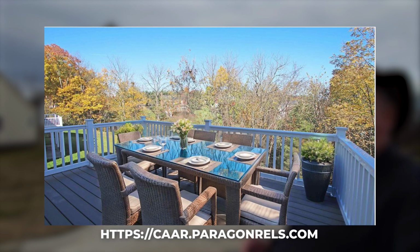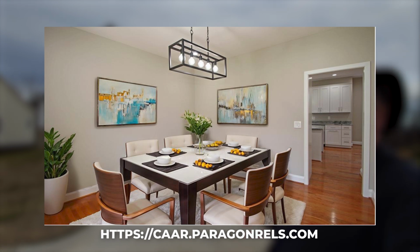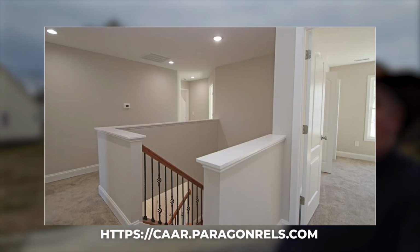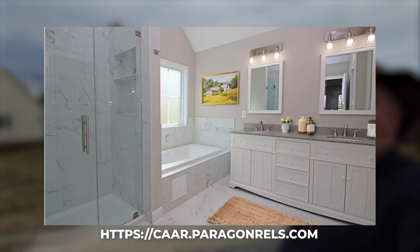Also, off the kitchen area, you'll find a nice deck on one side and an entrance into the formal dining room on the other side. So it's really nice to have an additional space on this level in the form of a dining room as well. You also find 3 of the home's bedrooms upstairs, including the primary suite. It's a very nice suite, and the bathroom has a beautiful tile shower, a tub, and dual sinks.